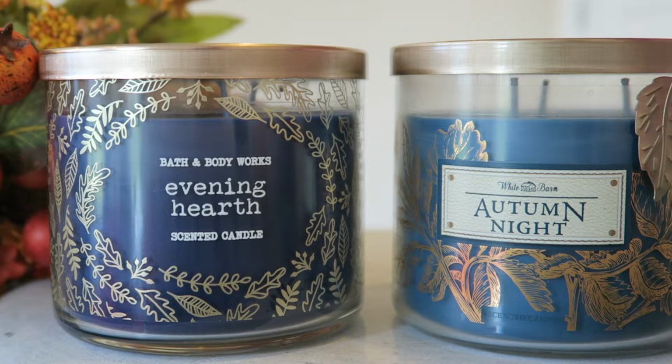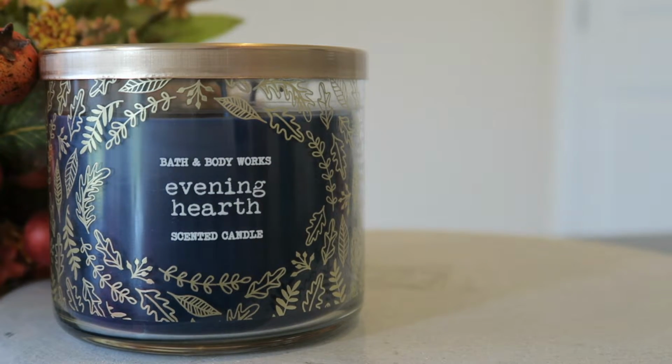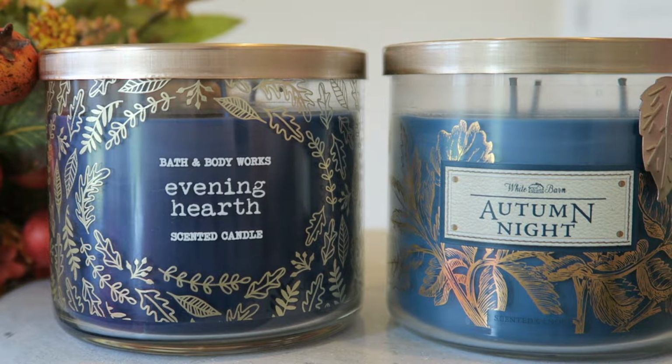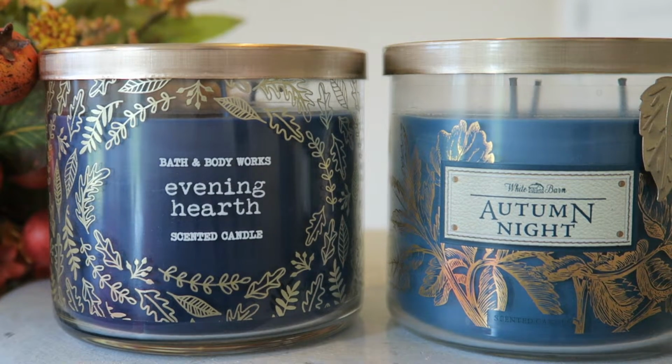So again, I'd actually say the Evening Hearth is a bit denser and sweeter, just as dark. But yeah, the Autumn Night is amazing and probably has a bit more of that cardamom note to it than the Evening Hearth, or maybe it's just showing up more because the apple in the Evening Hearth is kind of overpowering that.